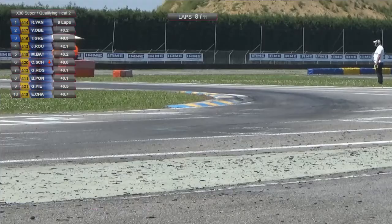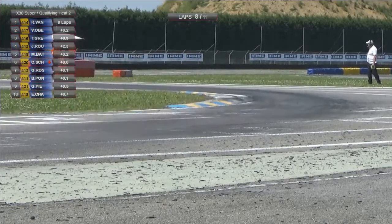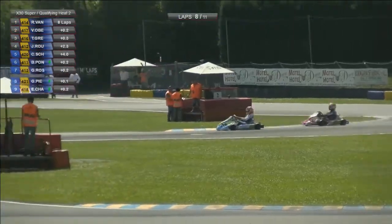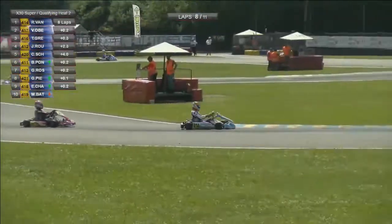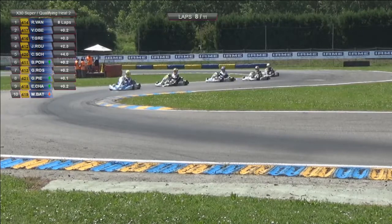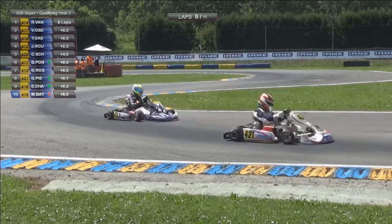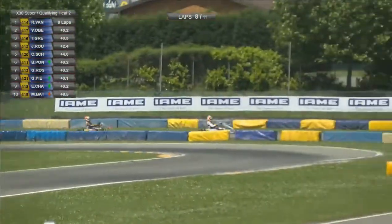3/4 distance in the race. The top 3 almost within sight of each other. I'm slightly baffled as to why Taylor Greenfield has got a warning, because hasn't he been on his own for most of this race? Certainly for the last 3 or 4 laps he's been on his own. So for car racing, I'd say it's probably something to do with track limits, but it's not something you tend to hear about in kart racing so much. So a bit of an odd one that, but Taylor Greenfield is still up in that battle for the lead of the race.